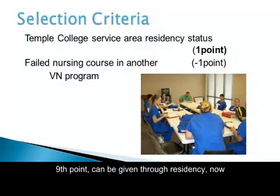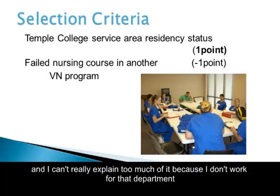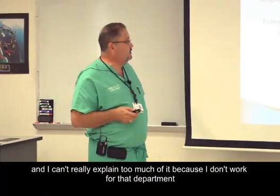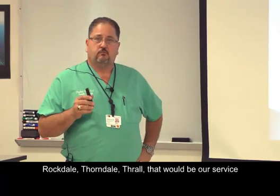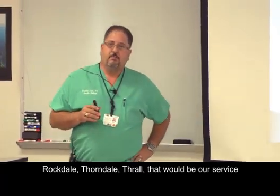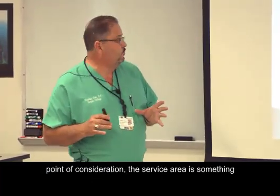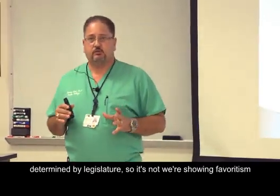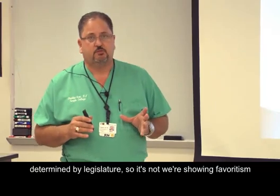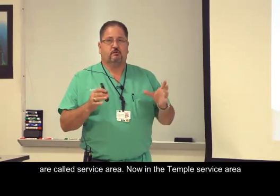And the last and final 9th point can be given through residency. Now, residency is a service area. It is slightly different from taxing area. And I can't really explain too much of it because I don't work for that department. But I will say if you're in Taylor, Hutto, Rockdale, Thorndale, Thrall, that would be our service area for the Taylor campus. And so you would get an extra point of consideration. The service area is something determined by legislature, so it's not we're showing favoritism to certain cities or communities. It is legislative boundaries that we are called service area.